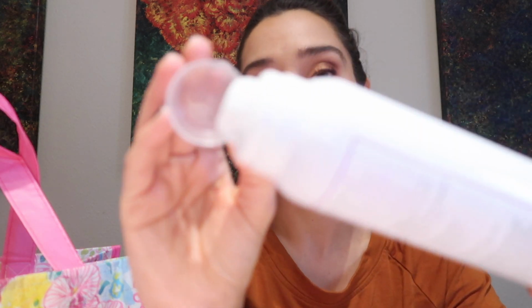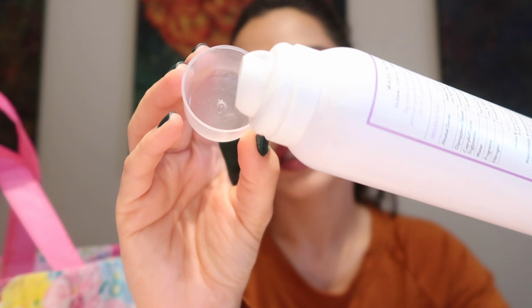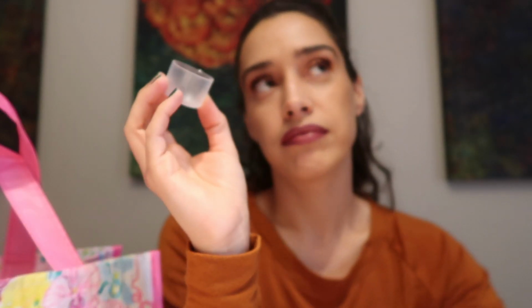and so what happens is that when you press it down, that spray actually hits that rim and it starts to drip down the side of the bottle. You can see how dirty this is because of that. I actually had to put a paper towel under this just so that I could finish using it up, because it would just drip all over the sides. Hence I have it all over my hands now.